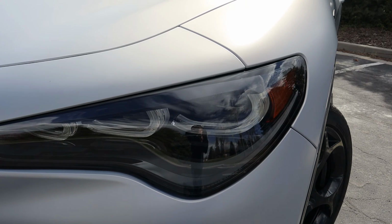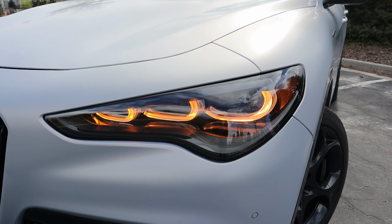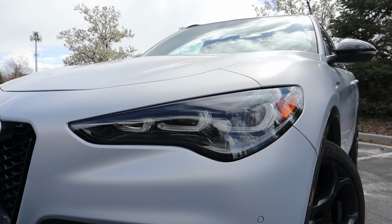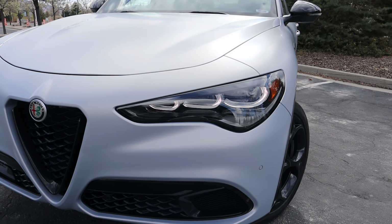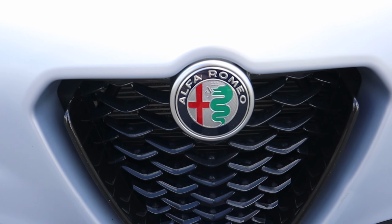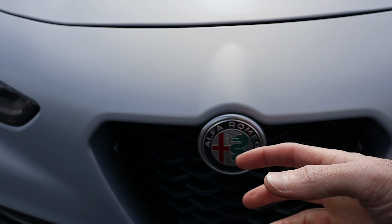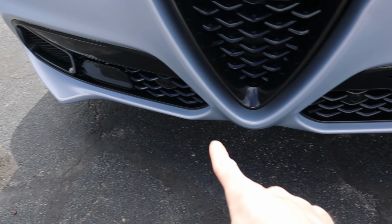Now, for 2024, they did update the front end and the rear end styling, and I do like how these tri-lobe headlights, that they call them, look when you're driving at night, when you're seeing your reflection in the windows. It just looks really good, and I love that Alfa Romeo triangular front grille. That's kind of a heritage item that they've used for decades at this point. The Alfa Romeo badge, and then you kind of have this little bulge that turns into the badging at the front. I do love that front splitter, how it kind of has this sharp angle to it.